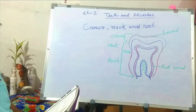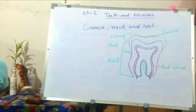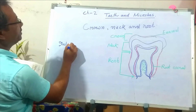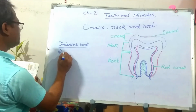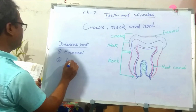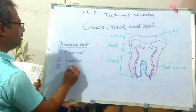Interior structure. Our teeth have 3 main layers: enamel, dentine, and pulp. In the interior part of the teeth, we have 3 layers: number 1, E-N-A-M-E-L, enamel. Number 2, D-E-N-T-I-N-E, dentine. And number 3, P-U-L-P, pulp.